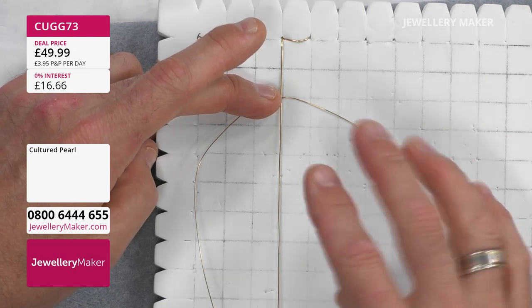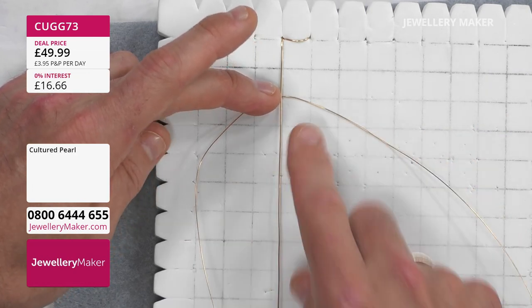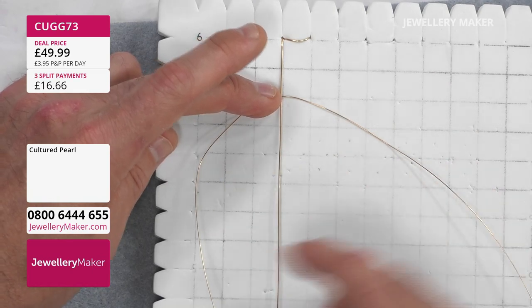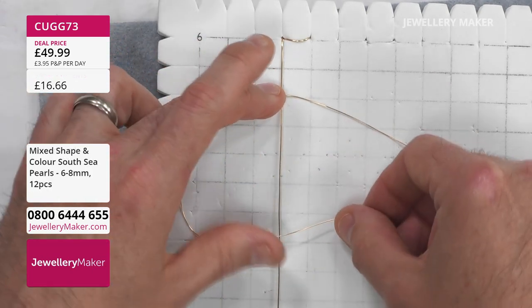So on a square knot, you have two sides. You have a left and a right. Okay, so I always do the left side first. It doesn't matter which side you start, as long as you keep that alternating. So we're going to start the left side first of all.